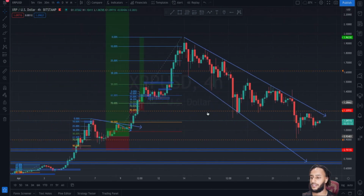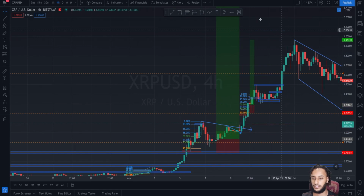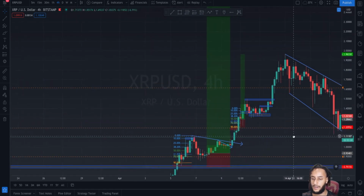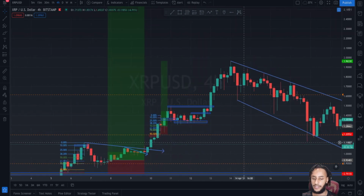You saw what it did. Yeah, it shot all the way up. This was the first entry with the 70% here. This was the second entry. Don't mind this one, I can get rid of this one. This was the second entry right here. Then I entered that one, it shot up, see, and then I made it looking again.